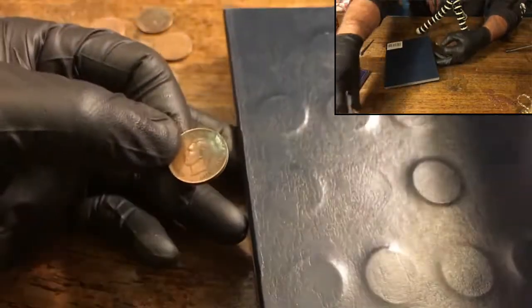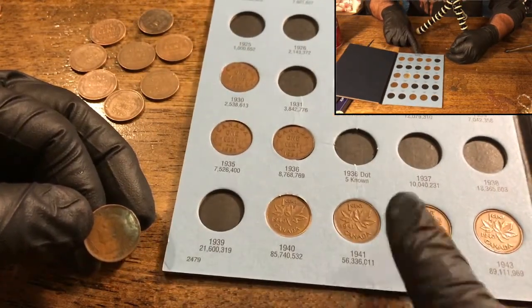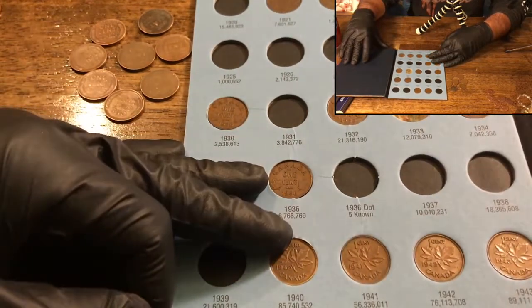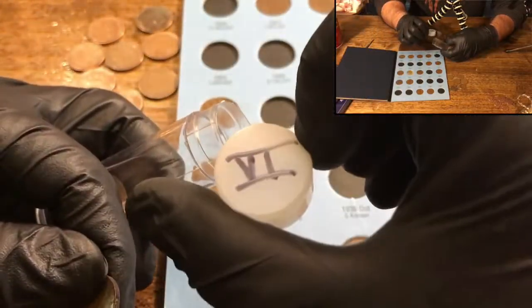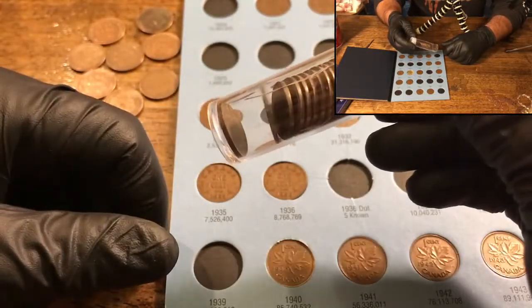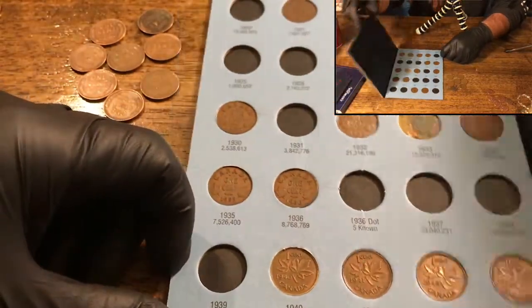Let's check the book. I don't know if we have a 1941. We do. We do have a 1941 right there. Look at that. We need a 39, 38, 37, and 36. Cool. All right. Well, you know what we do with our King George? They go in this coin tube. Bam. These are all of our duplicate King Georges right there. You can see we've got about a dozen. No bird sense this time. That's all right.